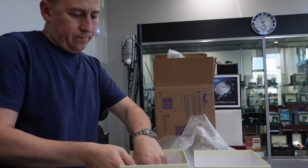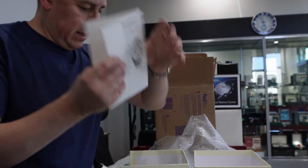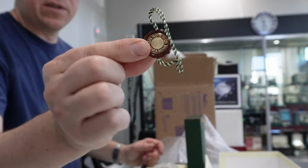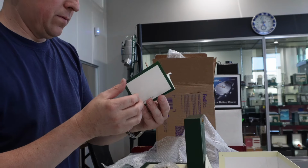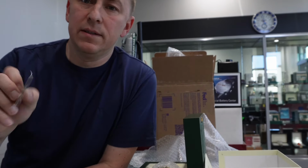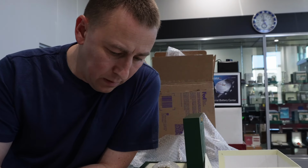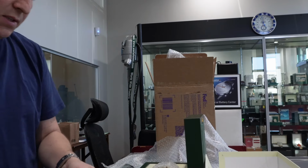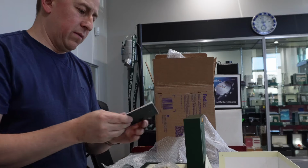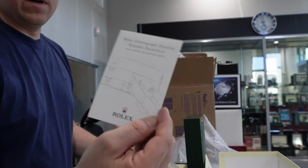Ooh, look at that. Instructions on how to use the Daytona in Japanese. That's pretty cool. Got the little hang tag, chronometer hang tag, guarantee manual. We're gonna have to verify the card, make sure it's good, it's real. Serial number on the card and model number matches the hang tag. We're gonna make sure everything matches up with the watch. This is how to use the oyster lock bracelet.